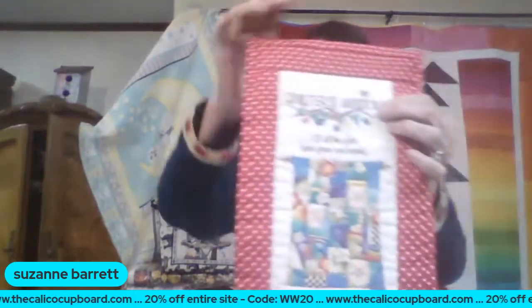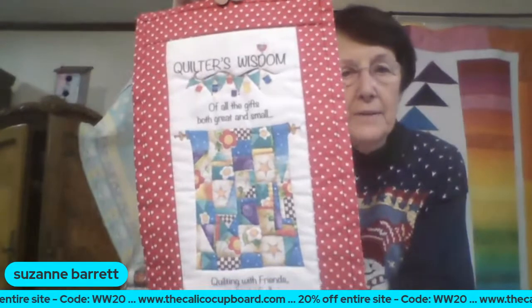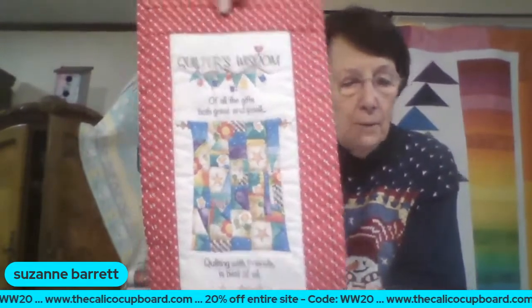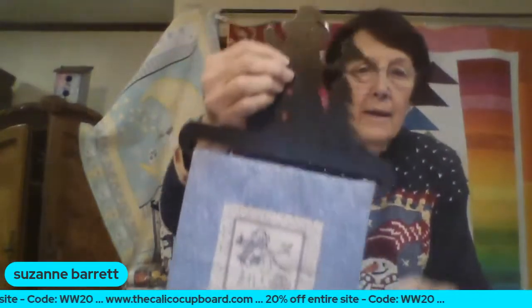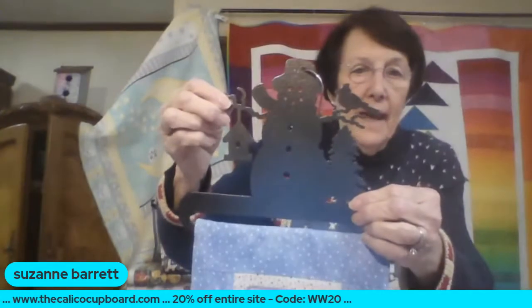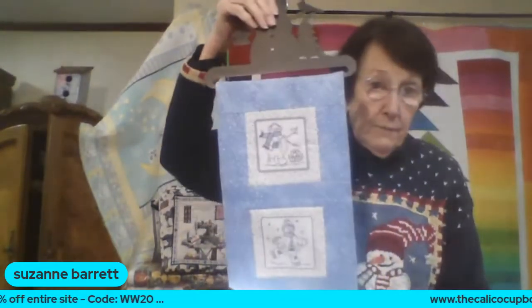Now, I mentioned Jody Houghton, and here is one of her art panels. This would be a good gift for your quilting friends, Quilter's Wisdom. Those are available. Another small wall hanging. The cute little snowman wall hanging hangs from our snowman hanger, and those are available too. Those little panels are not very expensive.